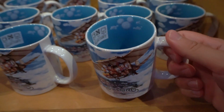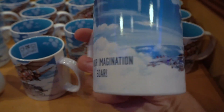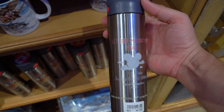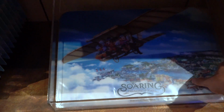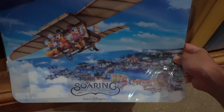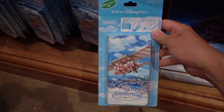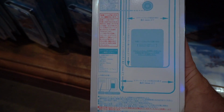Got a really nice mug here. Look at that, the Mickey in the clouds. Soaring Fantastic Flight. Let your imagination soar. Stainless steel water bottle. It's really nice. I have all the prices up on our website too, so you can go and check all that. A little placemat here. Universal phone case. It says it fits iPhone X and XS, and there's different dimensions for them.